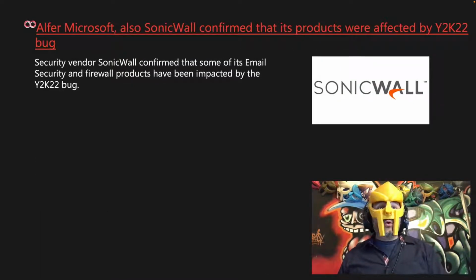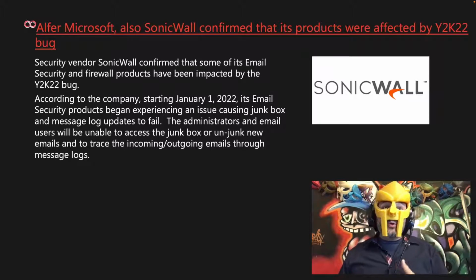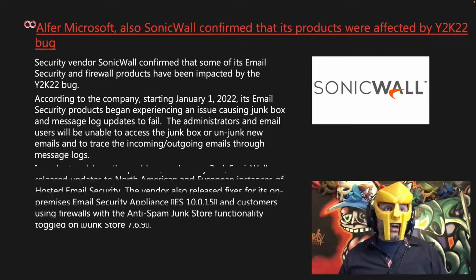Security vendor SonicWall confirmed that some of its email security and firewall products have been impacted by the Y2K22 bug. According to the company, starting January 1st, 2022, its email security products began experiencing an issue causing junk box and message log updates to fail. The administrators and email users will be unable to access the junk box or unjunk new emails and to trace the incoming and outgoing emails through message logs.